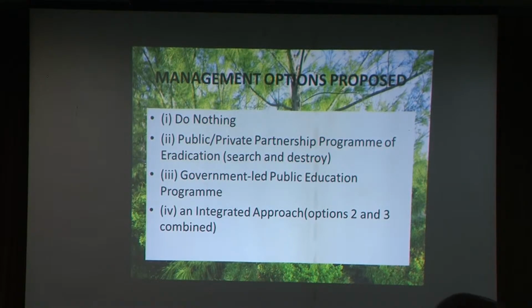And so we came up with 4 management options. The first is to do nothing, which we've basically been doing, and it hasn't been working. The second one is the public-private partnership, which would be with the government of the Bahamas and the private sector. The third, more of an education program. If you educate people, then maybe they will do their best to help eradicate the problem. And then an integrated approach, which would be a little bit of education, a little bit of public-private partnership.